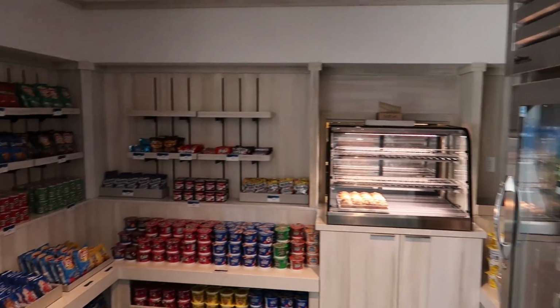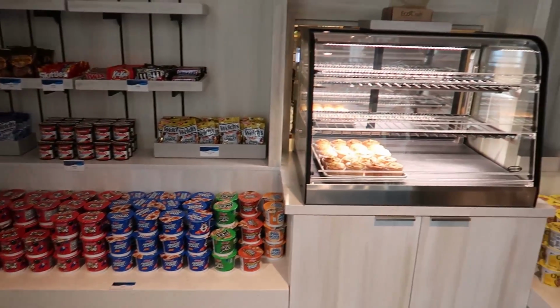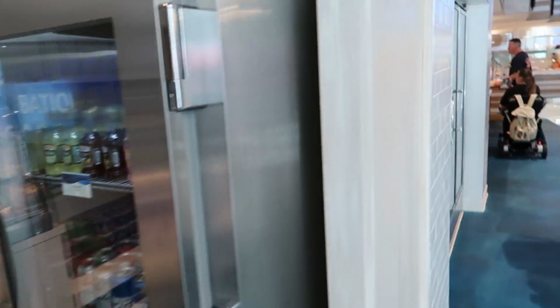For breakfast. And you can see they've got a quick grab and go area over here with lots of breakfast options, some muffins, some bagels. Of course, you can get beers and wines.